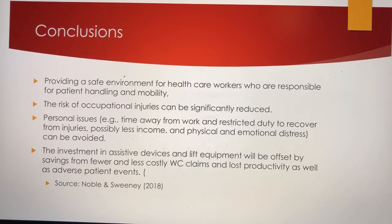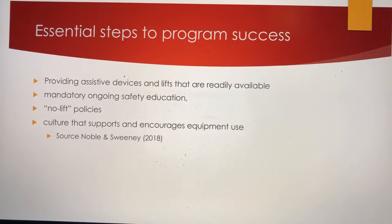Conclusion: providing a safe environment for healthcare workers is the priority. The risk of occupational injuries can be significantly reduced, and personal issues, time away from work, and restricted duty can be avoided. The investment in the assistive device and lift equipment will be offset by savings from fewer and less costly workers' compensation claims and loss of productivity, as well as adverse patient events.